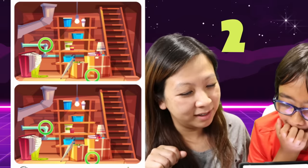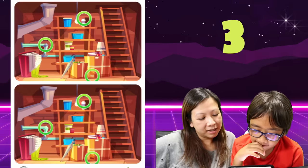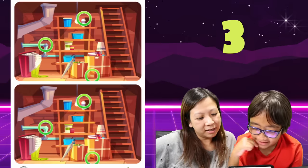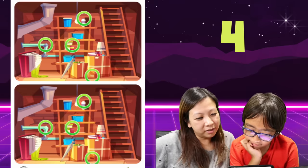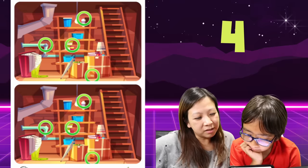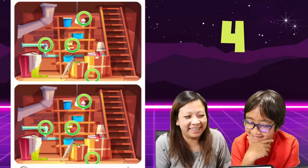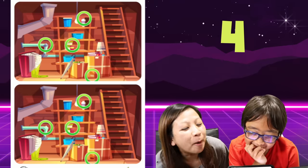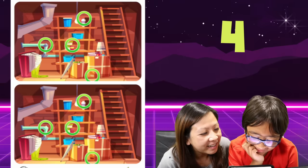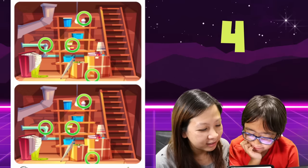Nice. How? This is so hard! What? I'm literally checking like every single shadow right now. Oh, you're good. One more. Okay, this game is not for adults. Do you see it? No, I don't. Both pictures look the same to me. Maybe I'm just not good. I got four so far.